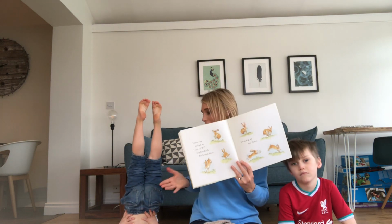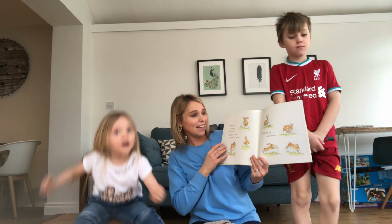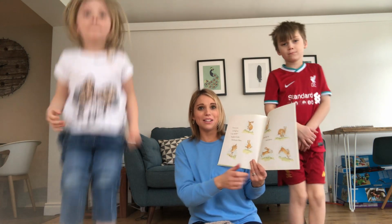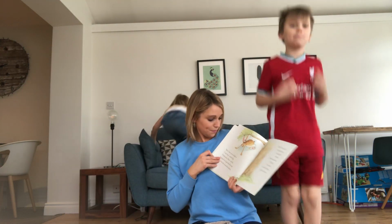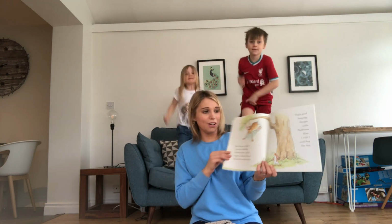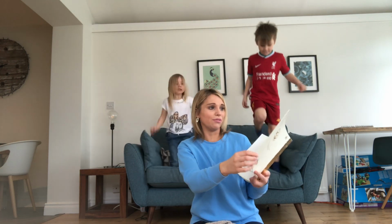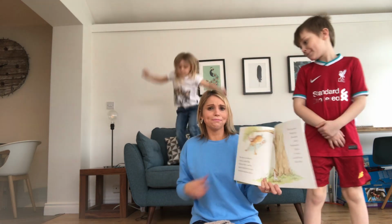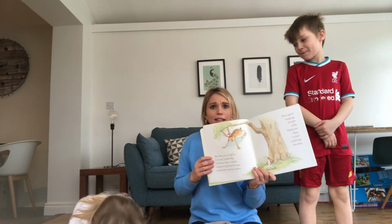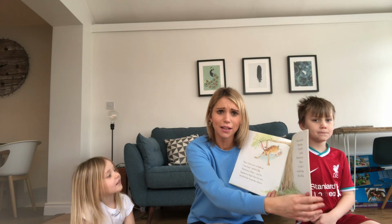Oh, up on your feet again, everybody. "I love you as high as I can hop," said Little Nut Brown Hair, bouncing up and down. "But I love you as high as I can hop," said Big Nut Brown Hair, and he hopped so high that his ears touched the branches above. Okay, down you come. That's good hopping, thought Little Nut Brown Hair. "I wish I could hop like that."